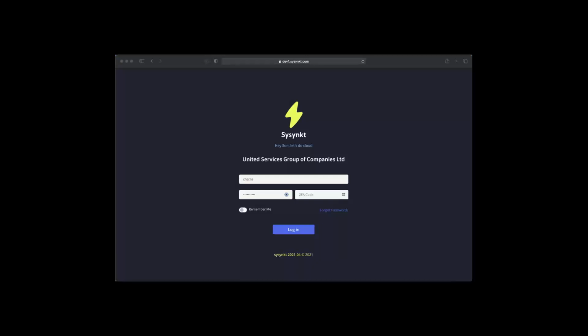So let's get started on this brief preview that I'll give you this morning. Hopefully you can see my screen here. As you can see, I've just opened up a browser, and what I'm going to do today is just walk through just a few typical scenarios of different functions within Sysynkt, just as a typical end user, just to give you a flavor of the different functions within Sysynkt. So I've opened up a browser, and I'm just going to log in as my user, Charlie.